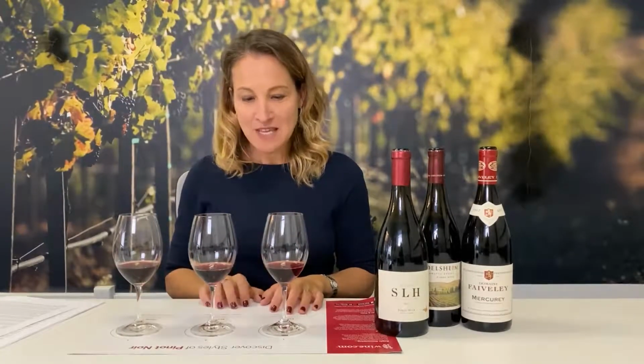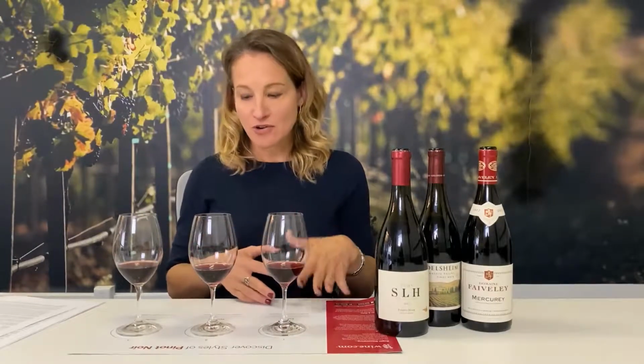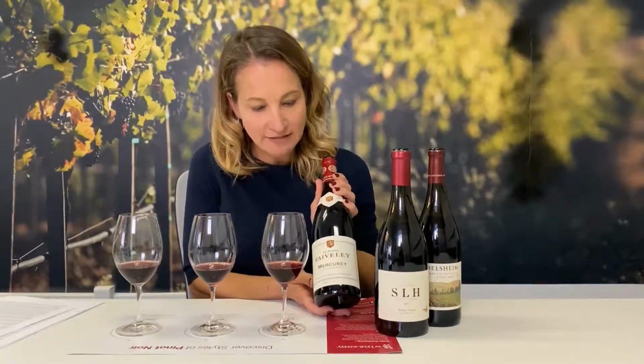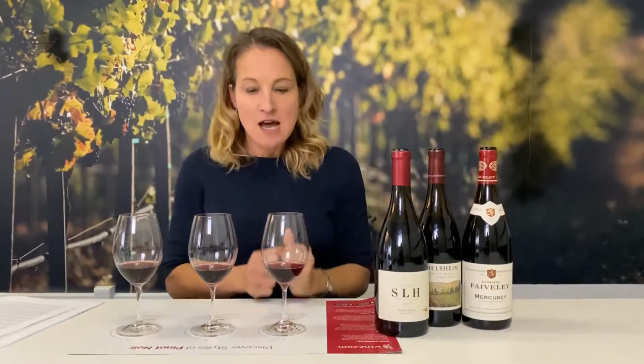That said, there is a spectrum depending on where it's coming from. So the 3 that we have pointed out are Earthy, Floral, and Fruity. So we're gonna start with the Earthy. This first wine comes from Burgundy. It is Domaine Faiveley, a Mercurey, which is another region within Burgundy. Burgundy is the home place of Pinot Noir.